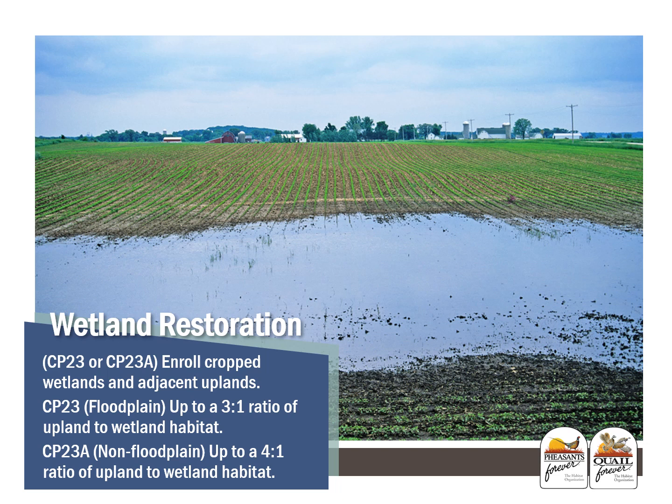With a CP23 that's in the floodplain, you can have up to a 3-to-1 ratio of upland to wetland habitat. And a CP23A, which is in a non-floodplain zone, you can have up to a 4-to-1 ratio of upland to wetland habitat. A couple of main things to look at: are these wetlands actually wetlands? Do they have hydric soils, for example? The other big thing is whether it's in the floodplain or not, and then we can determine which wetland practice it would fit. There too, we can look at what ratios we can have for wetland versus upland or buffer habitat around it.